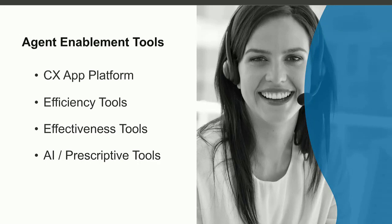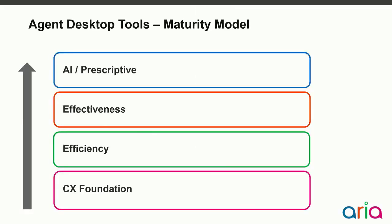So now I'll dive into more of the agent enablement tools. And there are 4 aspects here we're going to look at. We're going to start with that foundational piece, the CX application as a platform, and then look at layering things on top of that for efficiency, effectiveness, and those prescriptive tools. So with this slide here, we're going to come back to this slide at the end and talk about the different layering and some of the order of things and how to tackle it, and maybe what to tackle first, and look at it and group them and look at them in these levels of maturity.